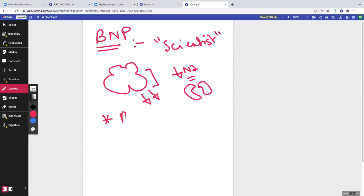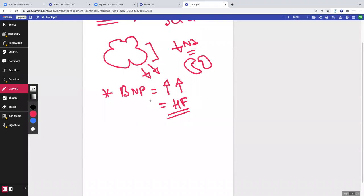The most important function of BNP is that BNP is used as a diagnostic value. If there's high BNP, this indicates that this patient has heart failure or fluid overload. So in heart failure, does the heart fail to contract and get the blood out? The answer is yes. As a result, will more blood accumulate in the ventricles? The answer is yes. So if more blood accumulates in the ventricle, there's more stretching. If there's more stretching, then there's more release of the BNP. So that's it. So in a patient of heart failure, do you want to have more BNP or less BNP?